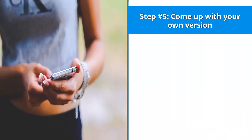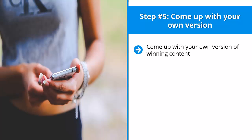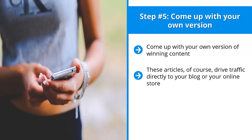Step number 5, come up with your own version. Come up with your own version of winning content. For example, you know that Chihuahua houses get a lot of love and are very popular on your page. Come up with your own articles about that topic. These articles, of course, drive traffic directly to your blog or your online store. These have to be at the same level of quality as your third-party content or better.